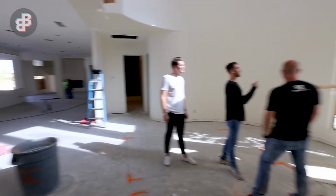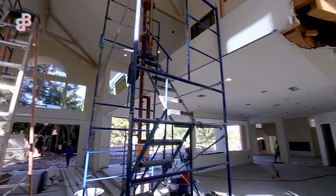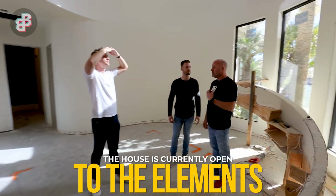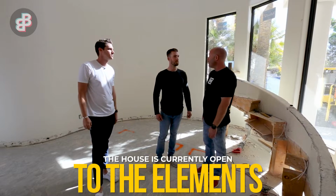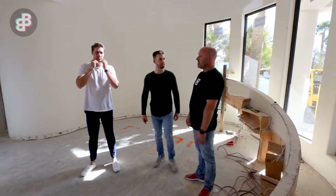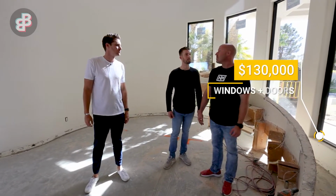Right. So I see here all new windows. Are you doing all new windows and doors throughout the entire house? Yes, we're doing all brand new multi-slide doors, and we're doing black metal dual pane windows throughout. We just had to do it. We couldn't leave all the old windows in a remodel to this extent. Love it. The doors are costing us about 80,000, and the windows are running around 50,000. So about 130,000 for installed windows.